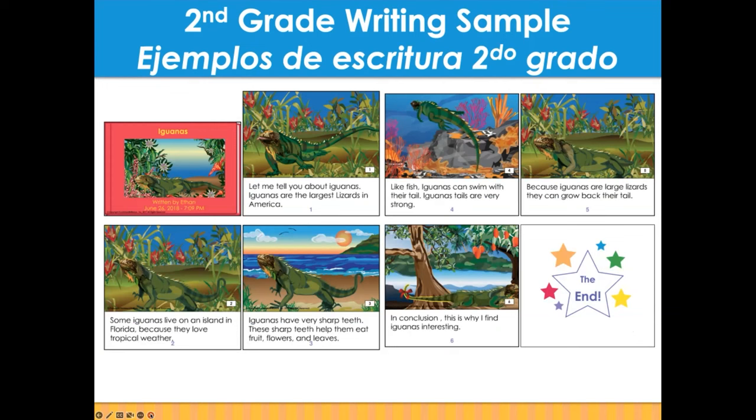They've added now paragraphs for pages 2, 3, 4, 5, and they've made a concluding page, number 6. "In conclusion, this is why I find iguanas interesting." So not only are they thinking about their writing, they're following the standards for a second or third grade writing sample. Again, punctuation, grammar, and spelling is correct, and pictures match what is on the written page.